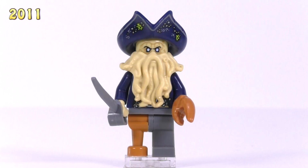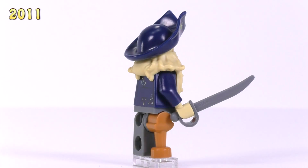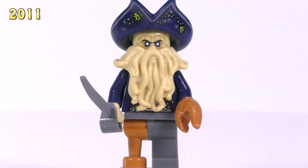And moving on to Davy Jones, this is the most collectible minifigure from the collection by a long shot. The parts that make him exclusive are the hat, the crazy mold that makes up his sort of tentacle beard, and of course the print that goes on his torso and his face.